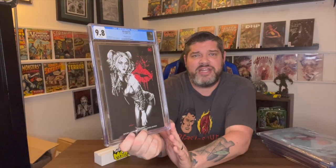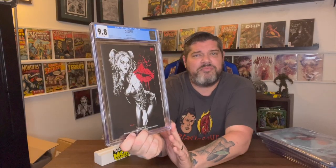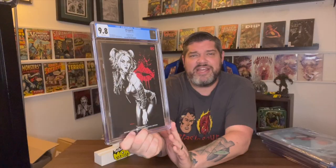I do have a few modern books in here, so they kind of appear at the beginning. I will pick up modern books graded more if we're talking about a pop culture piece of art, because any of those books I have raw to read. Maybe I like the artist and it's just a nice display piece, and you'll see as we go. But yeah, Deceased #1 from 2019.